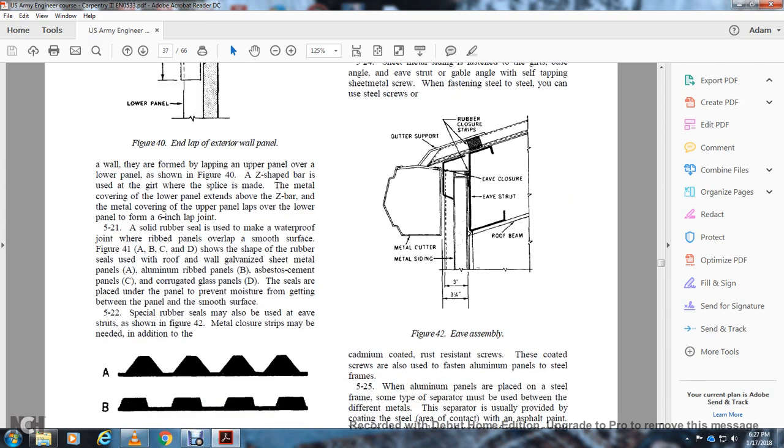520. A solid rubber seal is used to make waterproof joints with the rib panels that overlap with the smooth surface, as in figure 41 A, B, C, and D. It shows the shape of the rubber seal with the roof of the galvanized sheet metal panel: A with the rib panels, B with the asbestos cement panel, C corrugated glass panels, D. The seals are placed to prevent moisture from getting between the panel with the smooth surface.